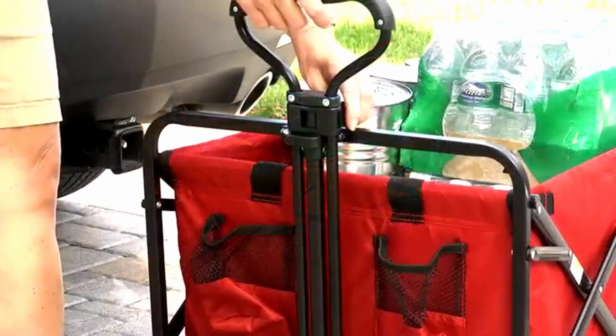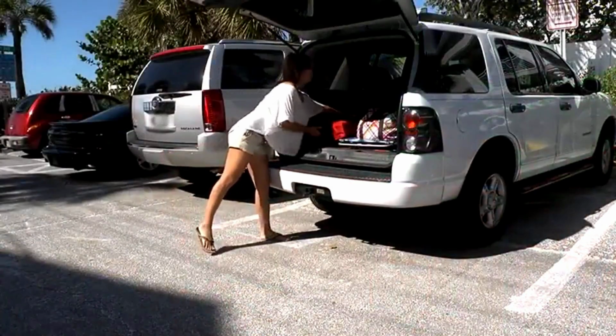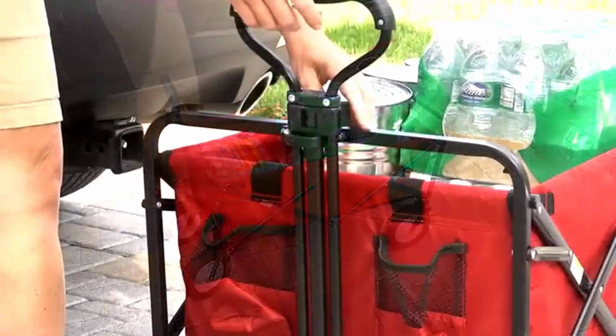If you often transport items to outdoor locations, this wagon is worth considering. Its durability and simple design make it a top pick for simplifying your outdoor experiences.